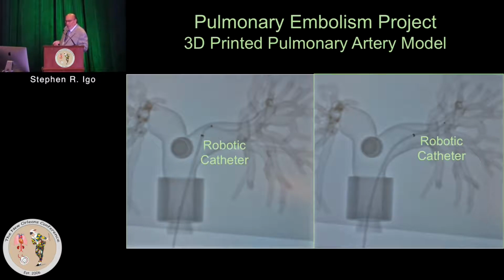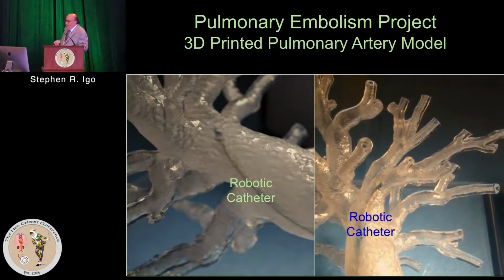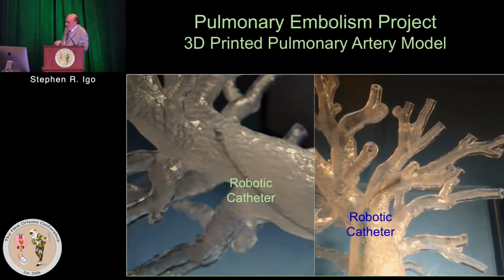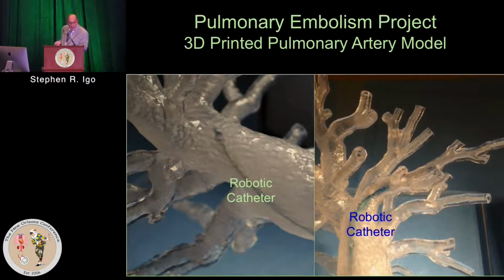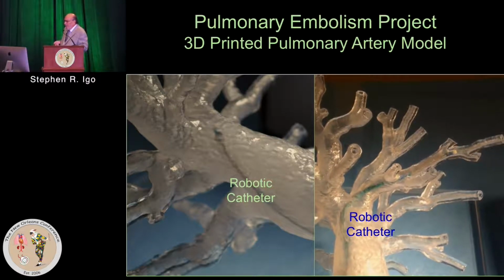And you can see what it looks like with a standard 2D fluoro view. Somewhat difficult to evaluate where the catheter is exactly with a 2D view once again. But here, we did use these views, and on the right you can see the Hansen catheter being advanced out far distally in the pulmonary bed.